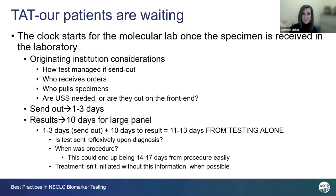Who pulls the specimens? If you don't have reflex orders, it's possible that the block has already been put into storage, and depending on the lag time, it could be in remote storage. So who's going to be responsible for that? And then again, we have a regular work day, so how do we work that into the schedule? And if unstained slides aren't already cut, how are we going to get that done and worked into the histology lab workflow?